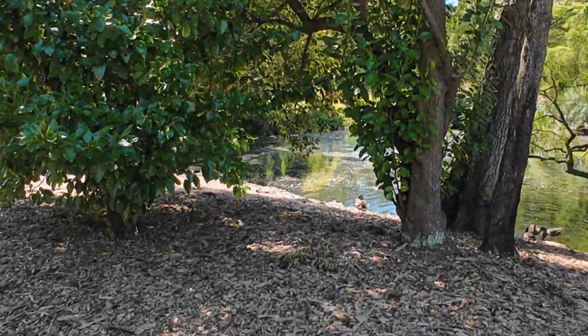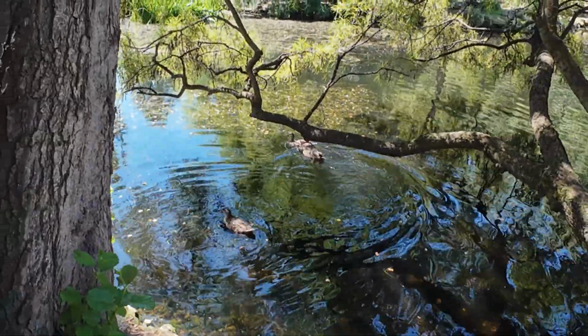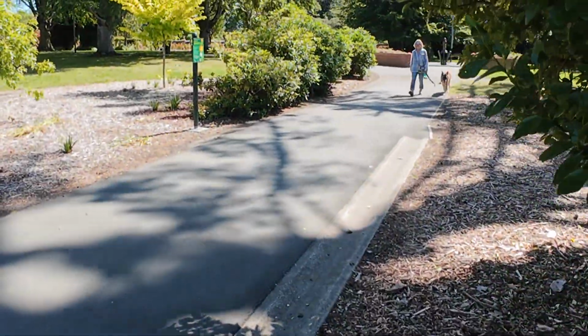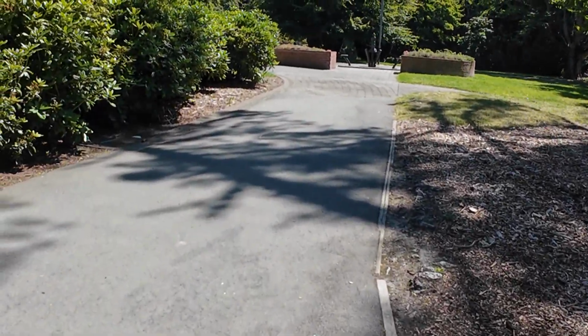My partner's here looking at some duckies. Hi doggy.